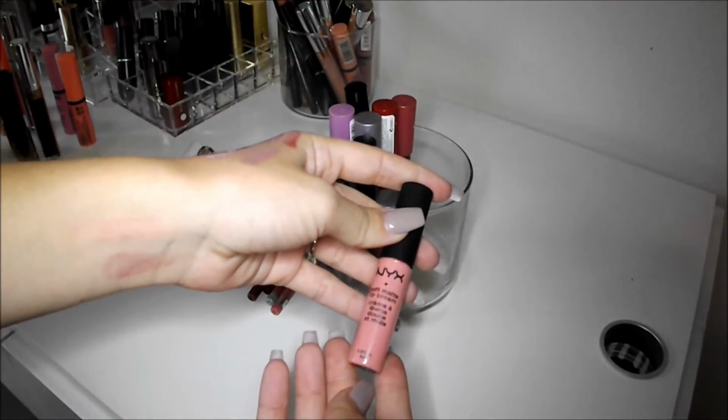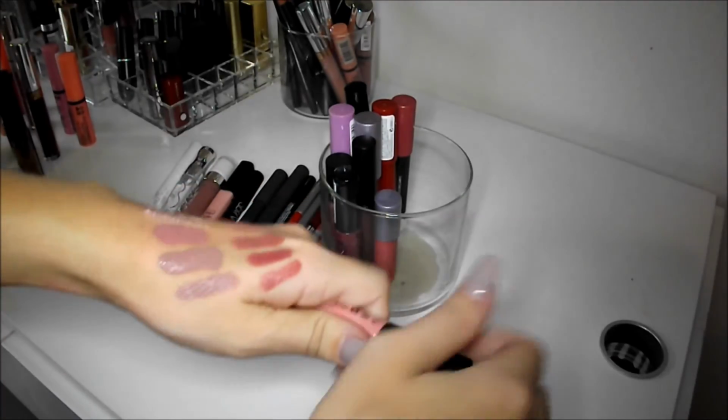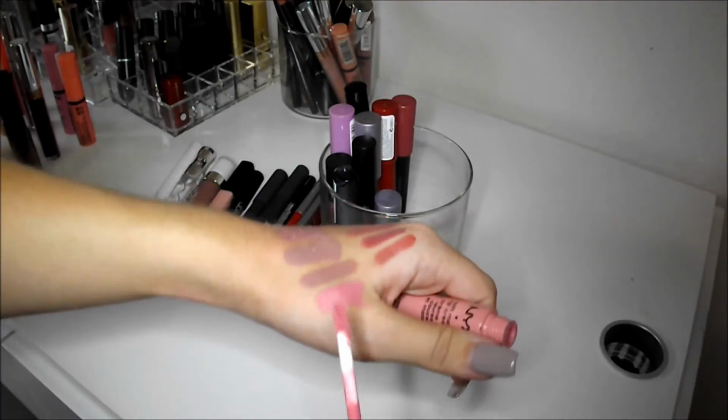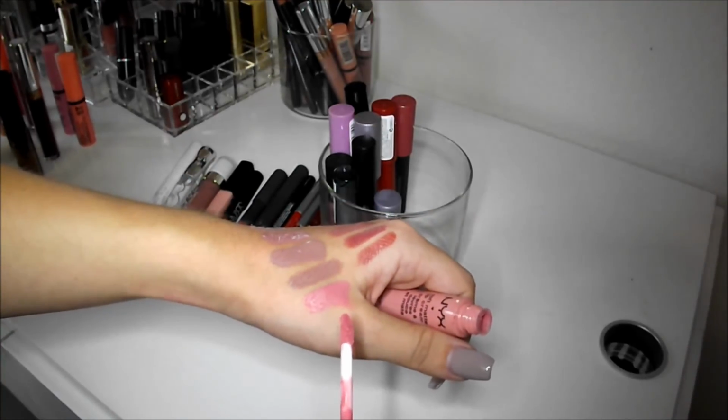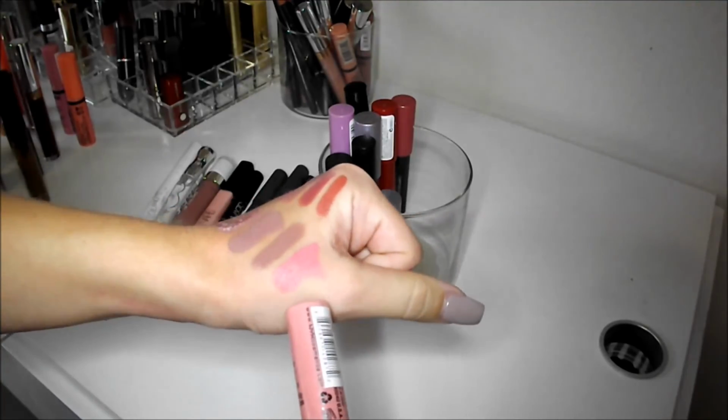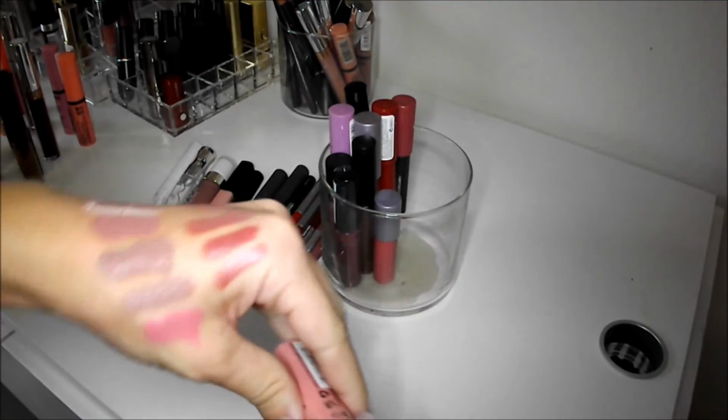Then I have a NYX Soft Matte Lip Cream in Istanbul. This is a very pink shade, and I don't normally gravitate toward things that are so pink. So although I love the formula of this, I'm going to see if I know someone who wants it.